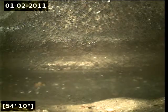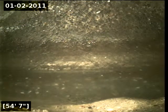Here at approximately 53 feet, it appears that we have reached the city sewer main. I'm going to turn the water off and let it drain, and then begin pulling back with the inspection. Okay, so I did let the water drain off. I'm going to begin pulling back with the inspection.